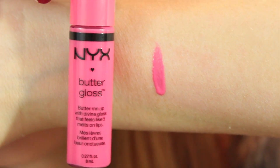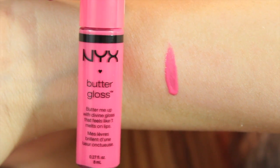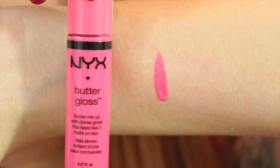So the first color we have here is called Cupcake, which looks like it's going to be a fun corally pink color. Here we go. This one's a little bit more sheer compared to the other colors, but like I mentioned earlier, you can definitely build up the pigmentation in these. I have a piece of toilet paper stuck on my lip. That's what I've been using to remove the other colors.